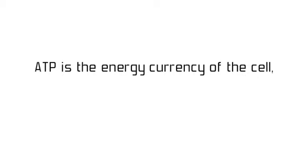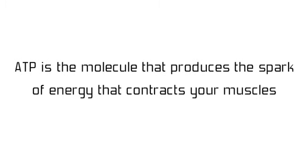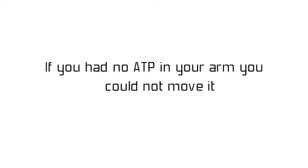In this video, I will discuss creatine and muscle. Creatine raises ATP levels, and ATP is the energy currency of the cell. ATP is the molecule that produces the spark of energy that contracts your muscles. If you had no ATP in your arm, you could not move it.